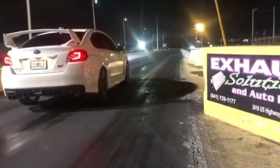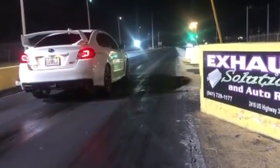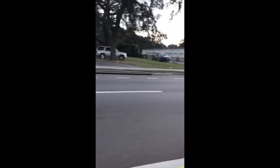And how about some racing at the drag strip against the new STI? And this one is great, racing a Porsche Boxster, and the Boxster takes the hit, and they still reel him in. One, two, three! And here he goes against the 97 Cobra.